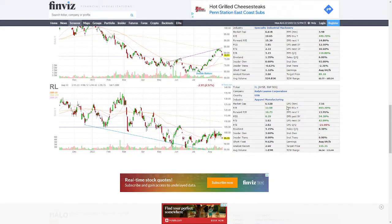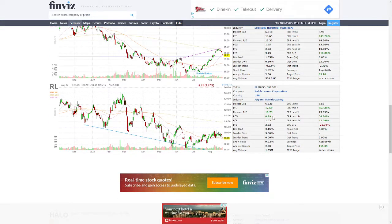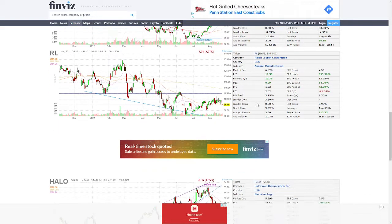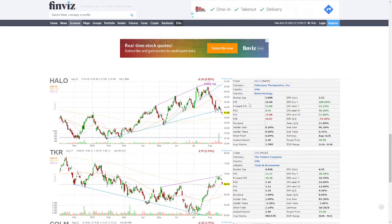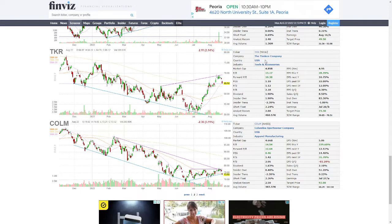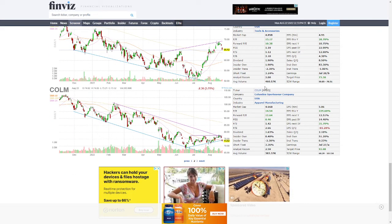Ralph Lauren, they do make clothes. You can see trading at a very low valuation for doing so, with solid earnings growth. So Ralph Lauren, something to look into. Biotech, not something I'm familiar with. Timken Company, not something I've heard of yet, but valuation looks pretty dang good. So I might have to look into this one. 1.1 PEG ratio. Timken, TKR.